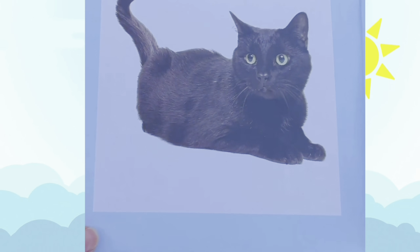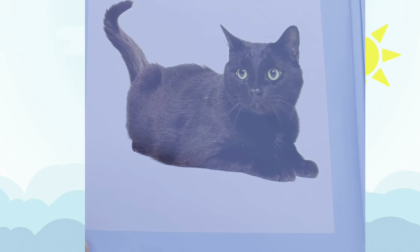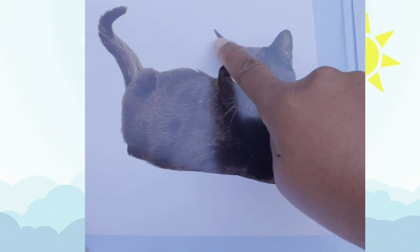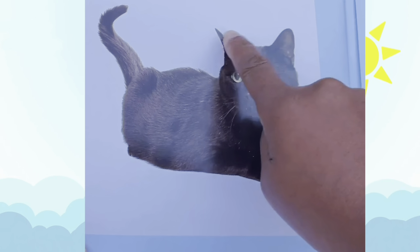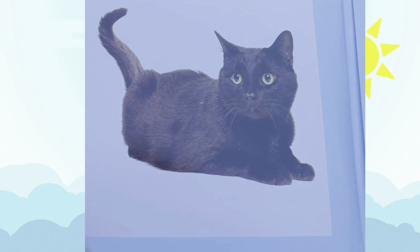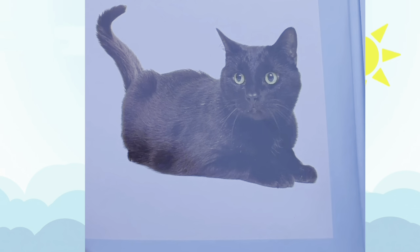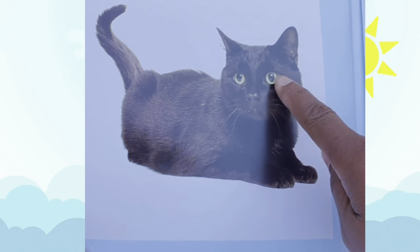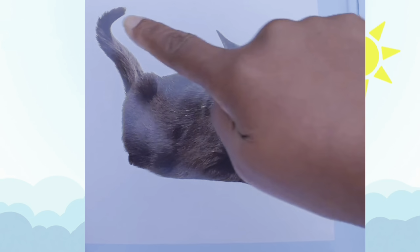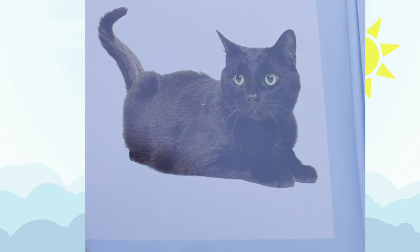So let's take a look at this cat. Can you find the cat's ears? Here they go. One, two ears. They use their ears to hear. You use your ears to hear too. What about the cat's eyes? Ooh, yes, the cat's eyes are really open wide. They have one, two eyes. And what about the cat's tail? Yes, here it is. It's the cat's tail. Hi, cat. Hi, kitty, kitty.